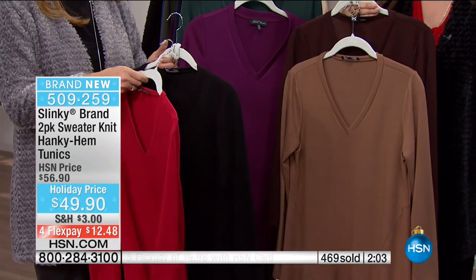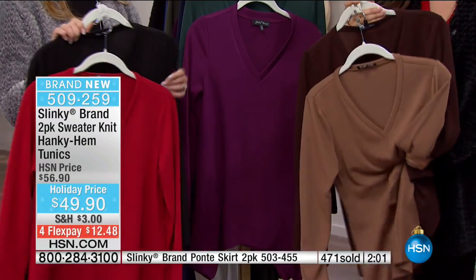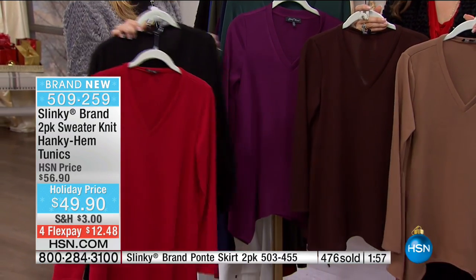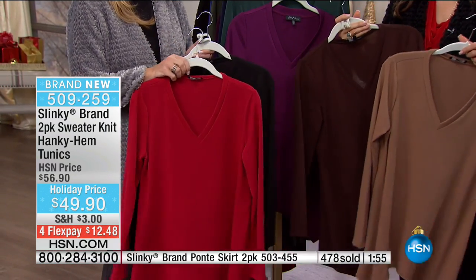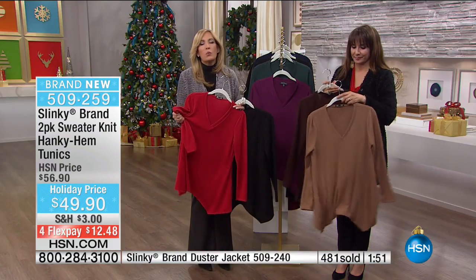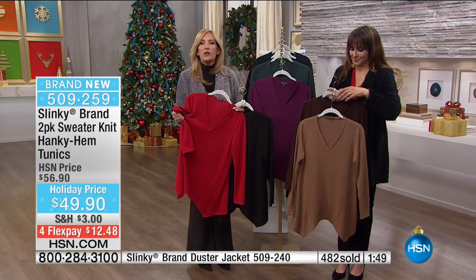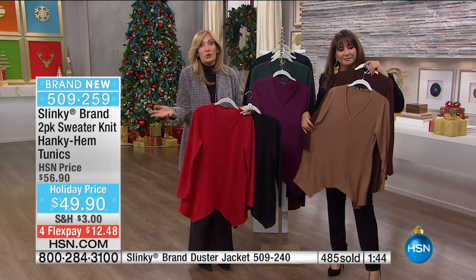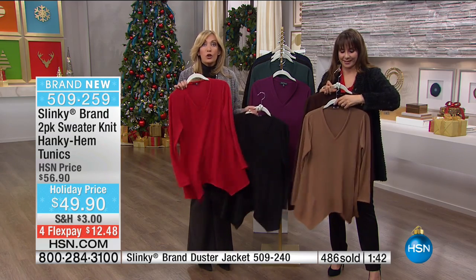We'll send it to someone else's address if you'd like. It's easy. And you know what? It's an all the way holiday return policy to the end of January. I love giving sweaters as gifts. It's a wonderful gift, but it's also a wonderful gift to yourself, big time, that you will get so much enjoyment out of. And you spent under $25 per sweater.